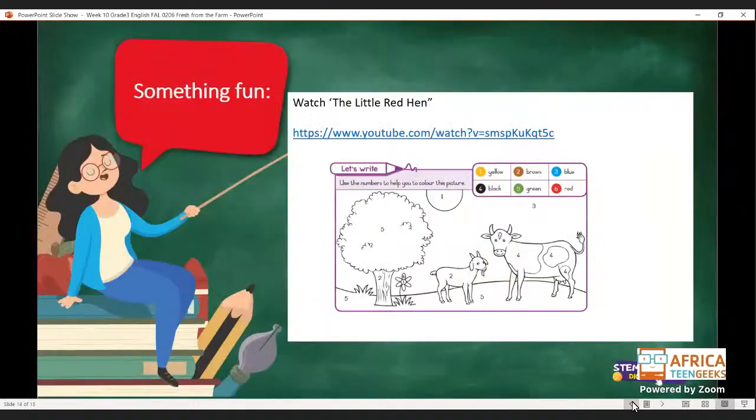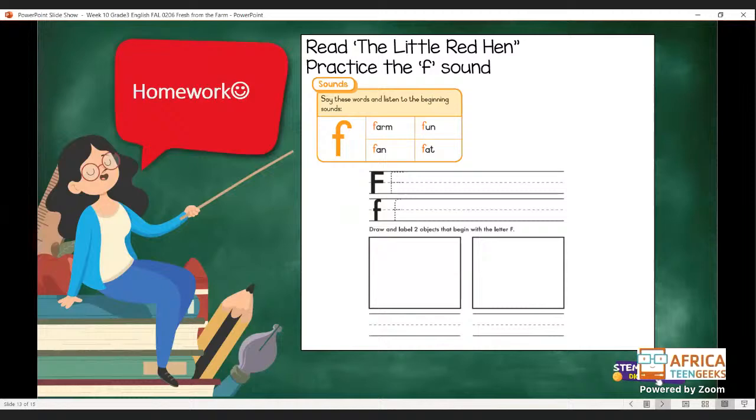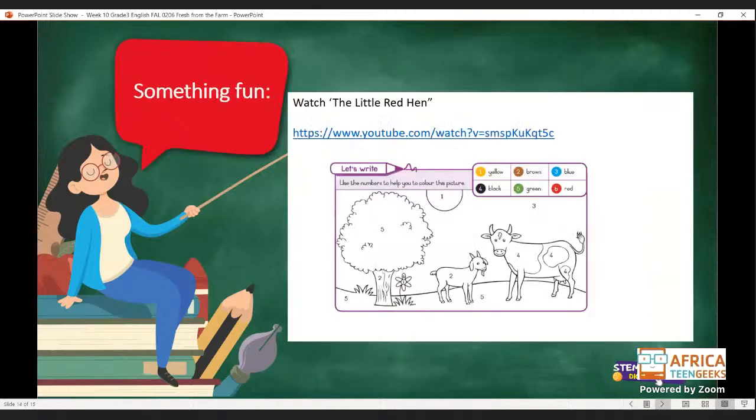Oh dear, I don't know what's going on with my fingers today. So yeah, you can watch on this link, the little red hen. That is the story we did yesterday. And I've also put a fun picture for you to color in according to the numbers. You're welcome to take a photo of it and send it to me as well. I would love to see your pictures.